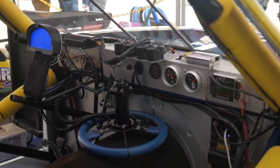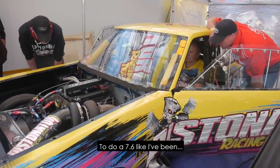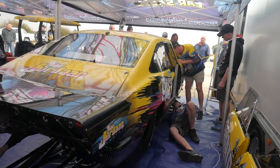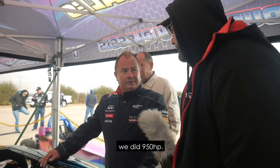How much horsepower do you think you're doing? Do a 7.6 like I've did, it's about 850, 900 horses. On Dan's Dyna we did 950. What boost do you race down the track? 3.1.